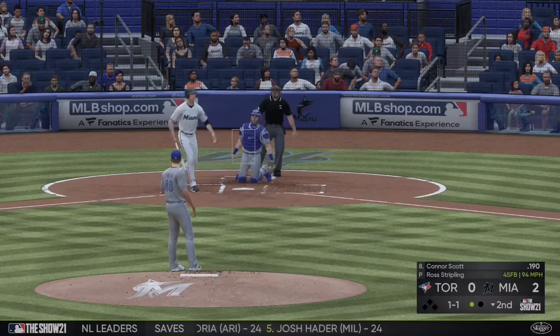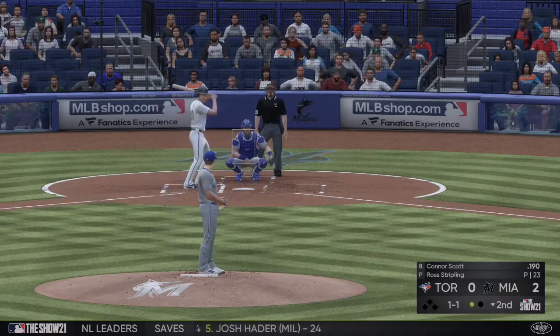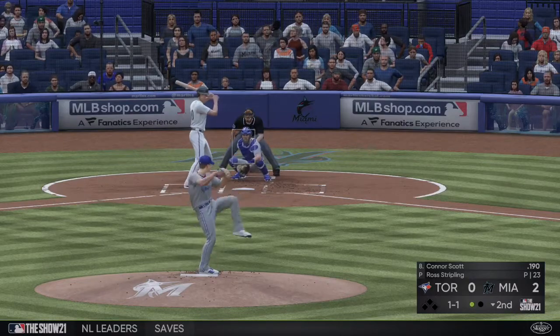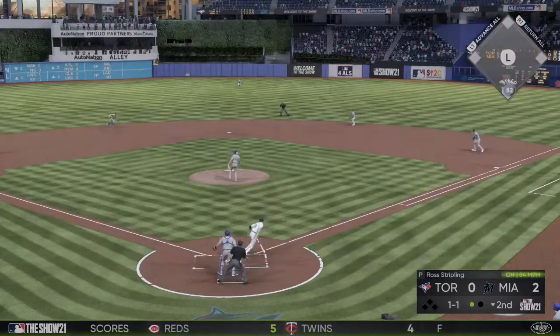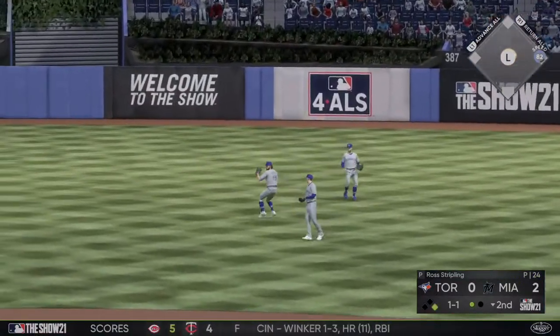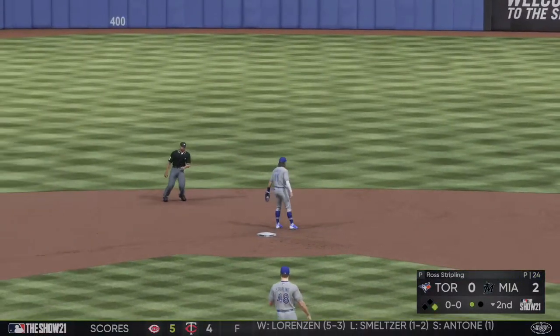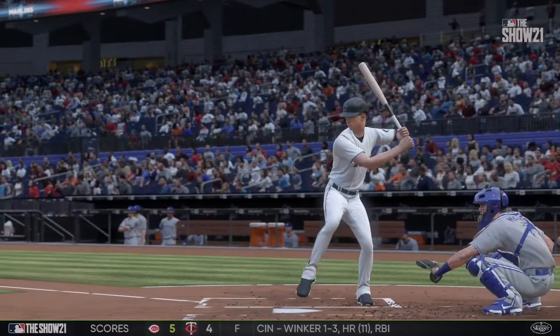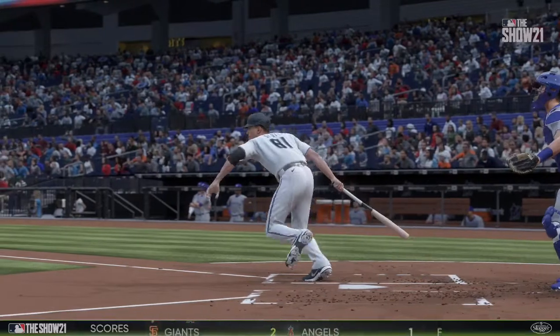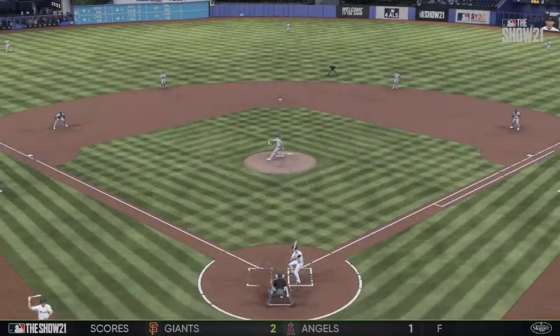Fouled off. From the windup, the 1-1 pitch. This one's blooped out toward right center field. In there, a base hit. Hey, not a bad pitch right there. Off-speed pitch down in the zone. You thought he would set that up pretty well. The previous pitch was a real good fastball up.